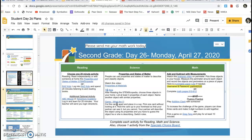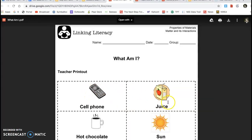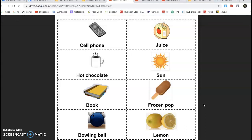All right, guys, welcome back to our next science activity. It's now game time. So you're actually going to be playing a game. It's kind of like heads up or headbands. You are going to cut these out and you're going to put them in a bowl and you're going to play this game with someone else. You're going to take turns. You're going to take an item out of the bowl and you're going to put it on your forehead, and the person you're playing with is going to describe properties of that object to try to help you guess what it is. You're going to take turns.